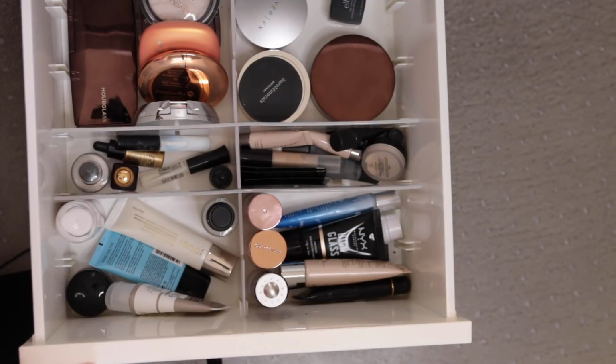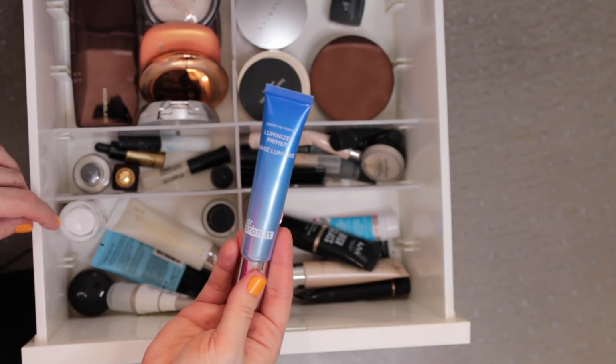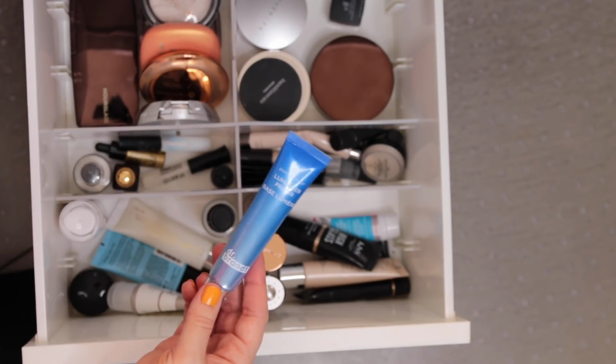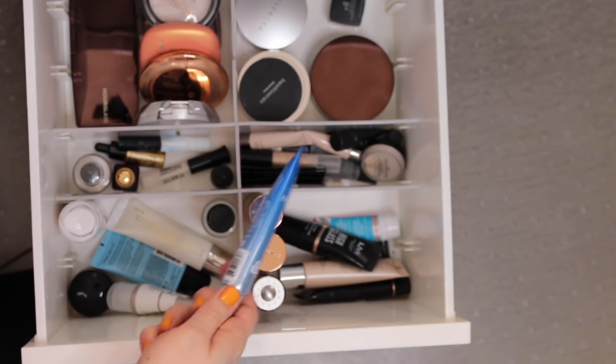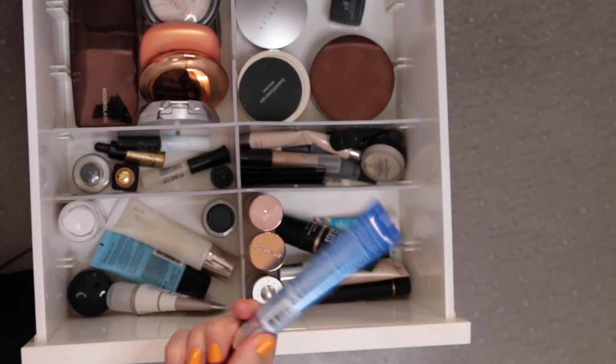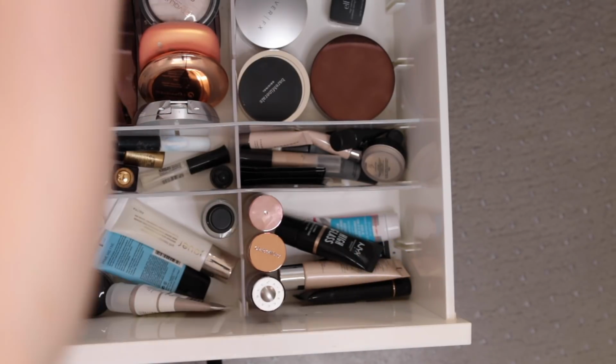All right, let's talk primer first. Let's do this. This is Dr. Brandt, his Luminizer Primer. I didn't buy this one. I think this was in one of the last Boxycharms I've gotten. Let's see if I love this enough to keep it after playing with it, because I remember it being nice, but I don't know if it's any nicer than any of the other glowy ones I've got down there. So we should probably make a decision on if I want to keep it.